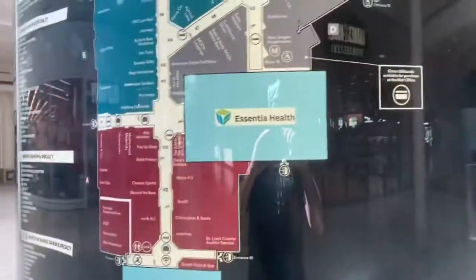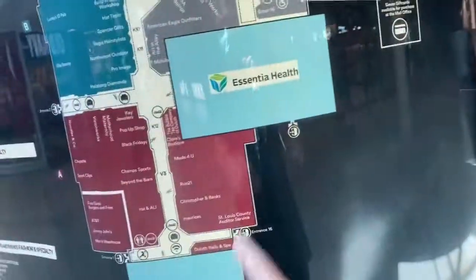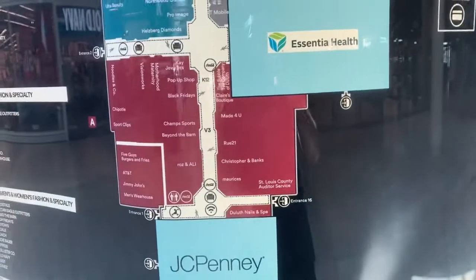Just gotta see what anchors they have. Alright, so the main anchors are JCPenney.